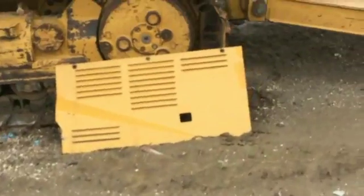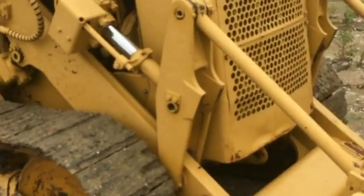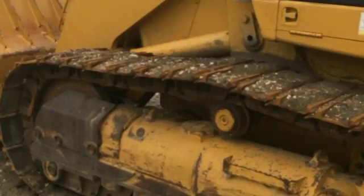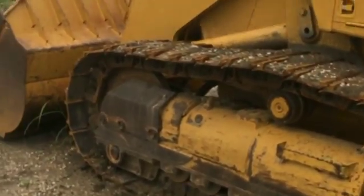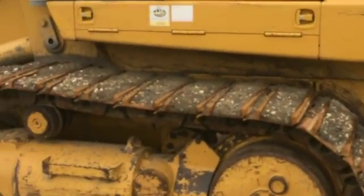These are the engine access panels. We got mud on them. It's just mud. These panels right here go to that loader. That loader right there is about a size smaller than that 953. Of course, that 953 is a 2005. And that loader right there, I'll sell you for $195,000.